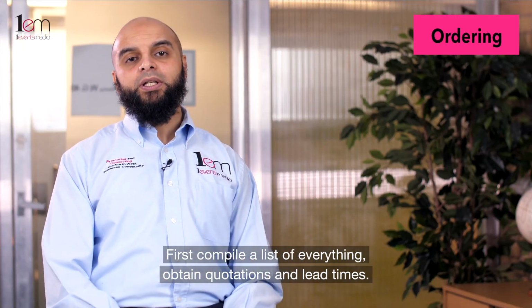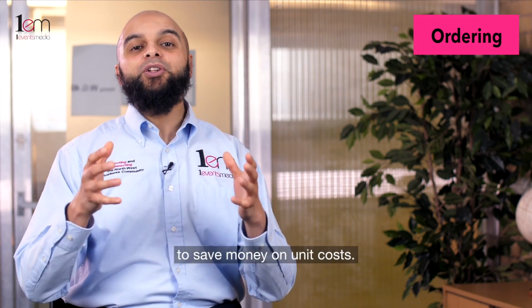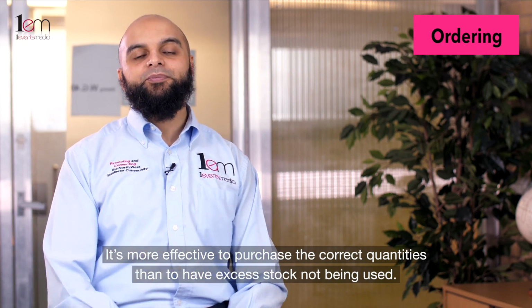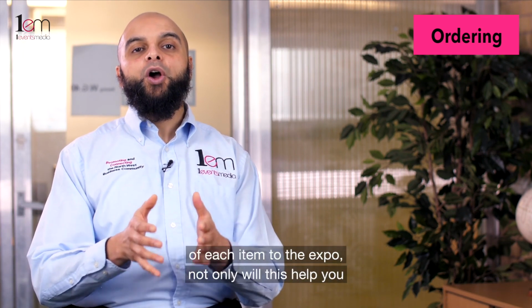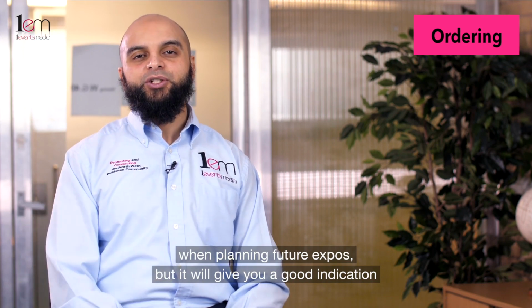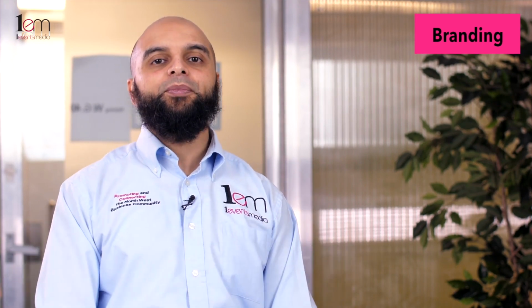First, compile a list of everything, obtain quotations and lead times, and don't feel pressured to over-order in bulk to save money on unit cost. It's more effective to purchase the correct quantities than to have excess stock not being used. Another tip is to maintain a stock level of how much you are taking of each item to the Expo. Not only will this help you when planning future expos, but it'll give you a good indication of how many people visited your stand.